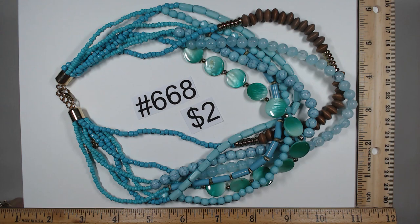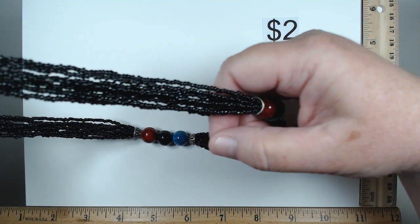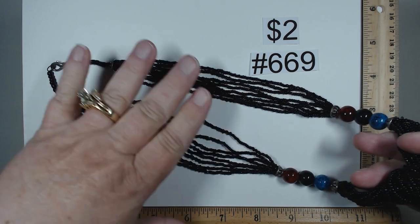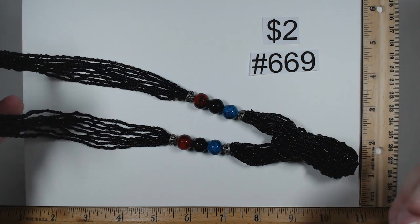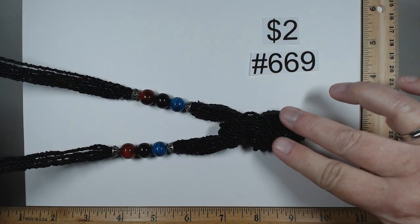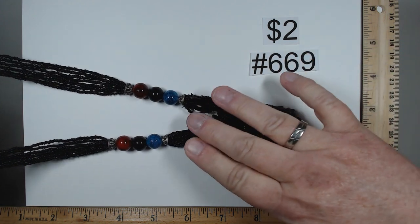It's $2. 669. I love this piece too. It's 24 inches. We have all of these tiny black seed beads. And then you come down to the three fashion beads with the power colors of that red and that blue and that black. And then you come down to, again, a ton of these beads, and someone has knotted it at the bottom.